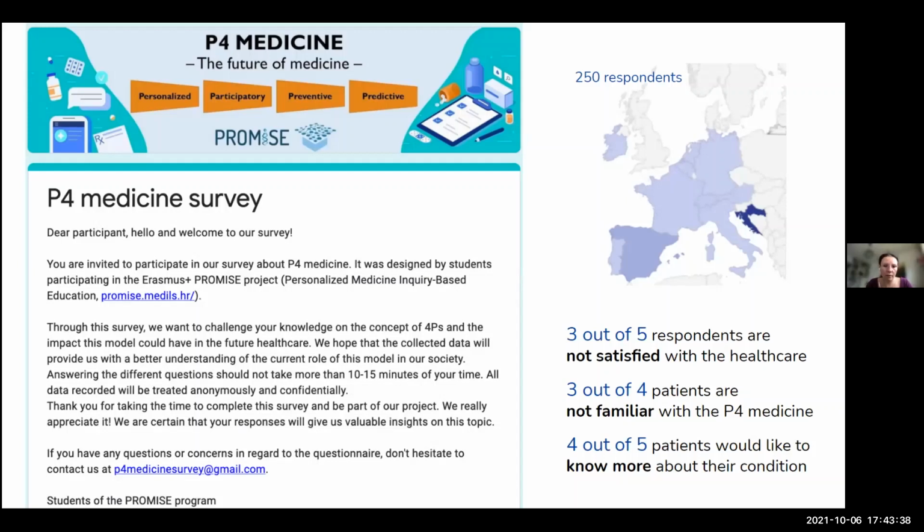In the same time, of course, what we are aiming for with the PROMISE project and the whole program is to educate you, the next generation of experts, to actually be familiar with the P4 medicine and to reach out to the others to explain this approach that will bring great value to everybody in the healthcare. And so this transversal activity will, of course, continue next year.